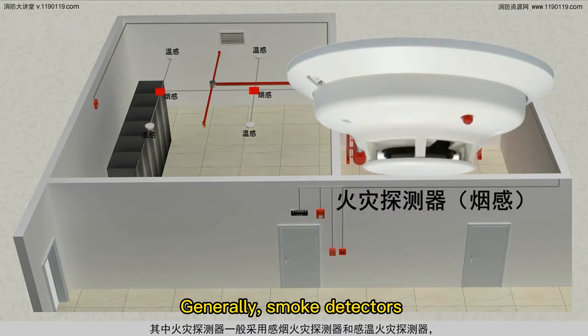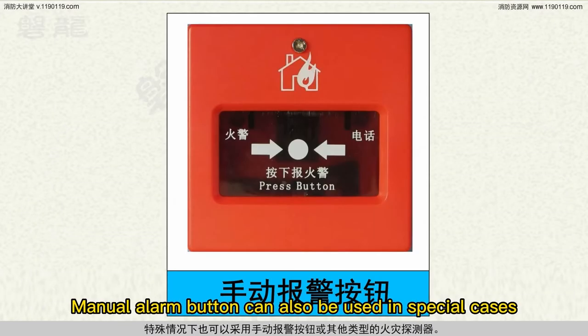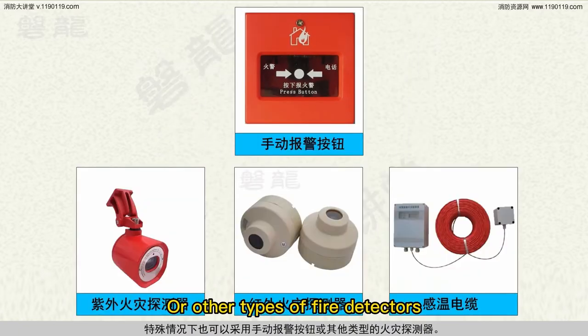Generally, smoke detectors and heat detectors are used as fire detectors. Manual alarm button can also be used in special cases, or other types of fire detectors.